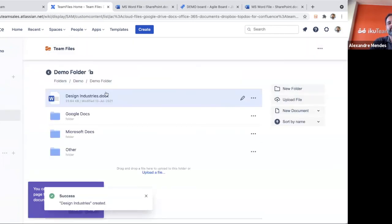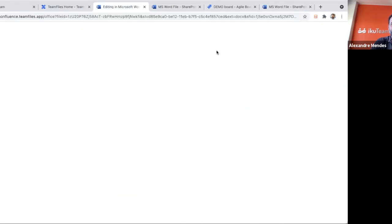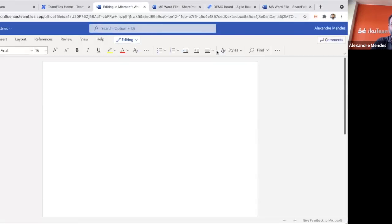And here we go. The document is already created. I can edit from here. It's amazing. It really does bring some ecosystems together in a pretty amazing way.